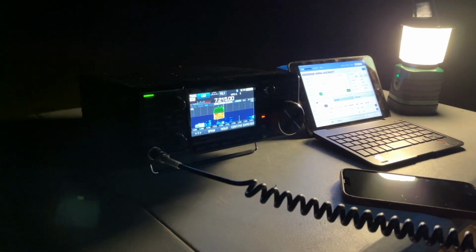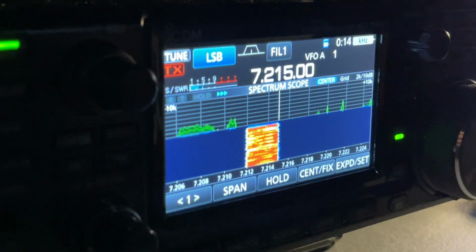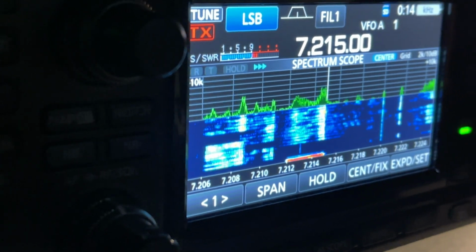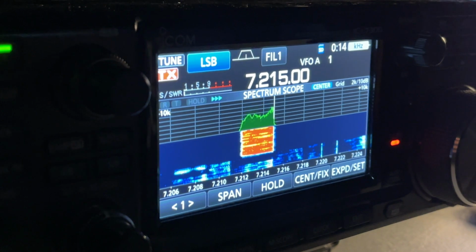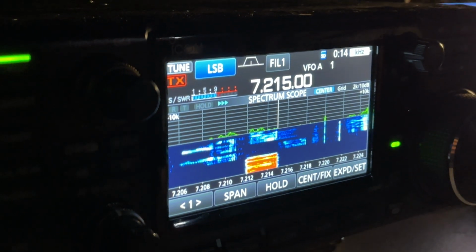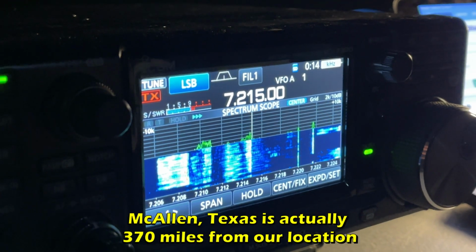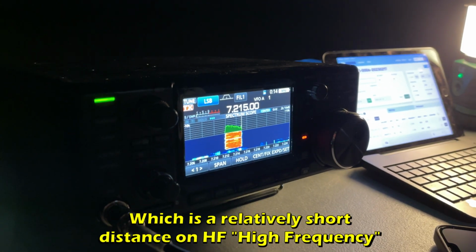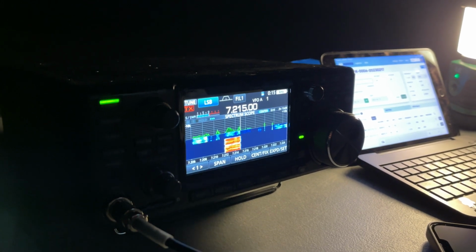Papa Yankee India, great signal. 5-9 to park Kilo 0006. QSL? Hey, QSL, Roger. You're also 5-9 in South Texas. Roger, South Texas. We must be close because we're down in Big Bend activating. Oh, okay. I'm down here in McAllen, Texas. McAllen, Texas, QSL. Roger, down in McAllen. Yeah, that explains your awesome, great, strong signal. Thanks for the contact, 73. Yeah, thank you. Enjoy, 73.